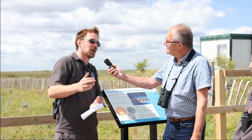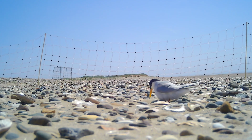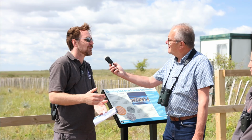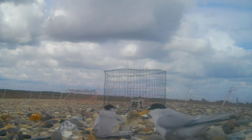So what they do is they'll arrive here in the UK, usually sort of last week of April. They'll start nesting sort of last week of May, typically around the 24th, 25th of May. So it's quite systematic every year, always roughly the same week. And then they'll sort of breed here from the end of May. First chicks typically sort of mid-June.